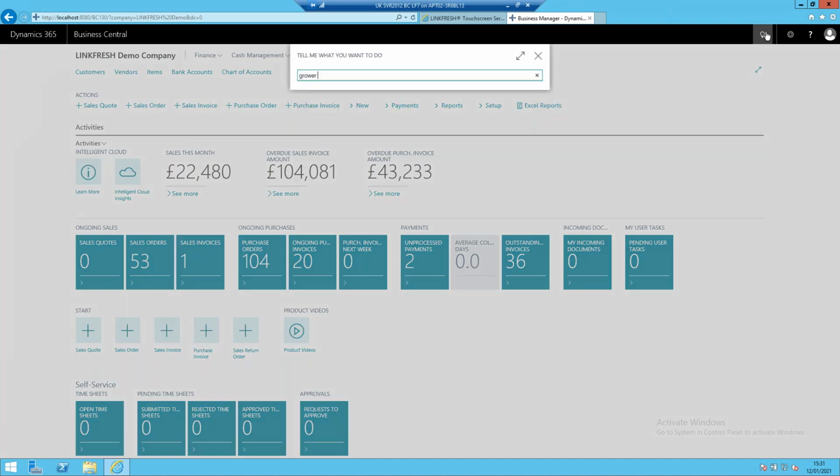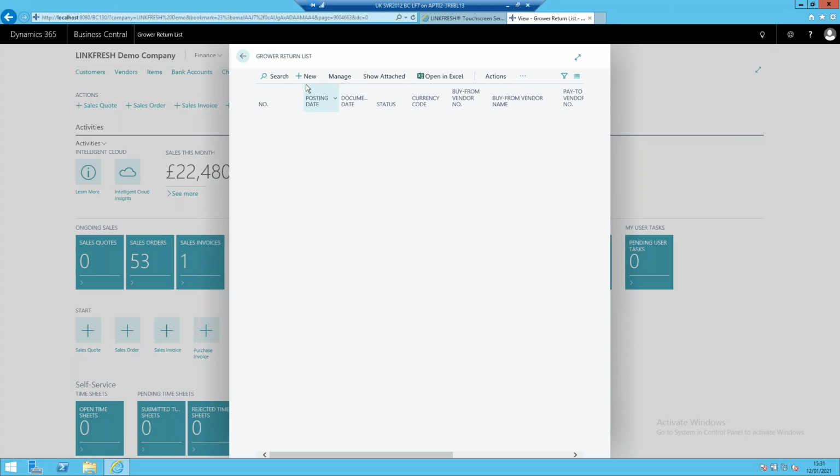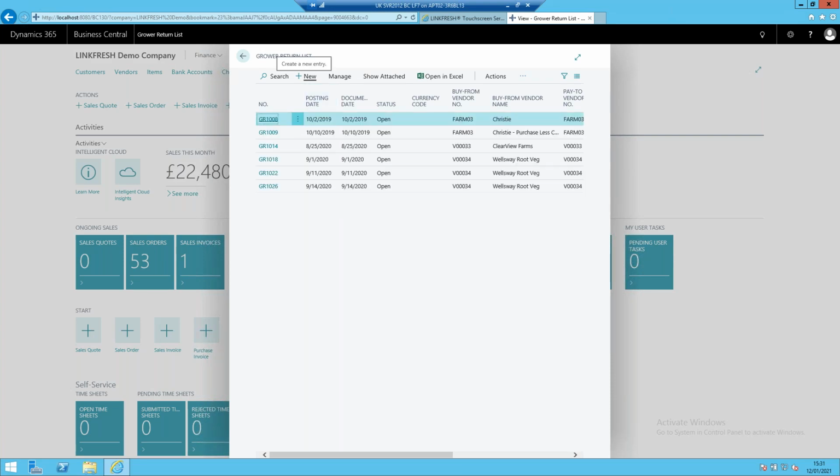So I've traded 40% of it. If you recall back to the vendor card, I had the allow early payback toggle switched on. So that should enable me to pay the grower for this consignment. So I'm in the grower return list. I'm going to create myself a new grower return.